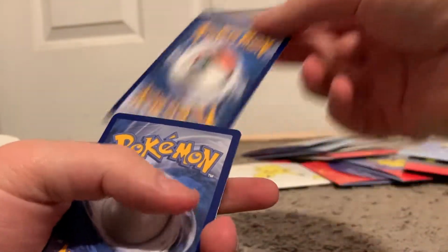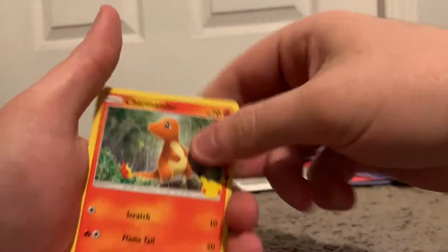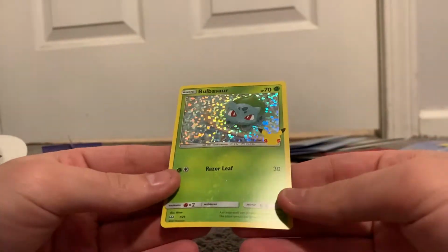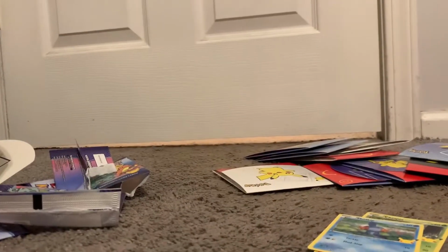Another pack. One to the back. We have Charmander, Chespin, Mudkip, another Bulbasaur. Are you kidding me? Three Bulbasaurs in a row. What's going on with that?